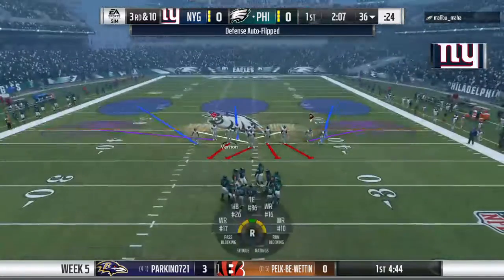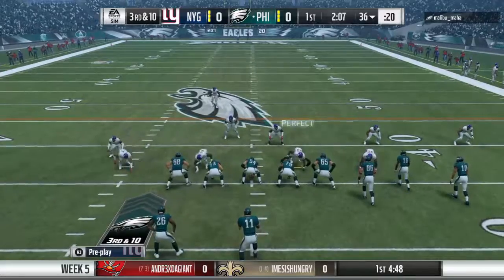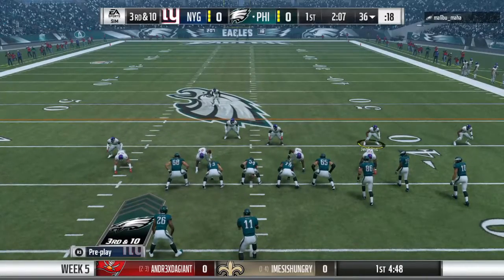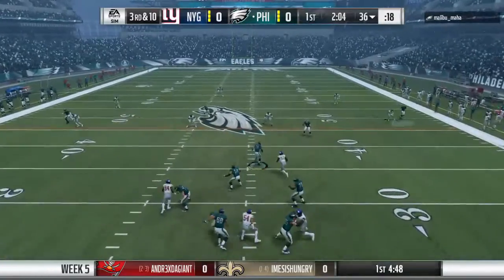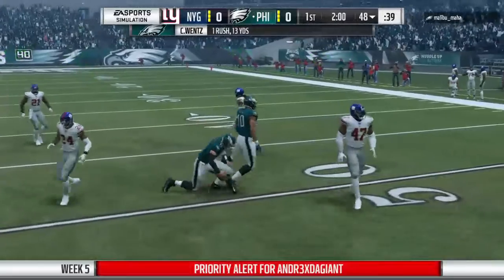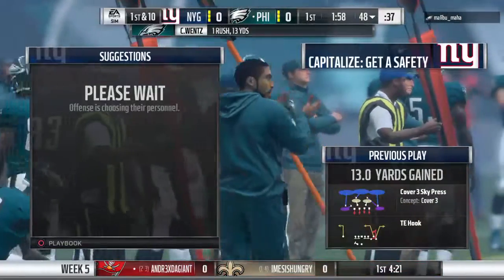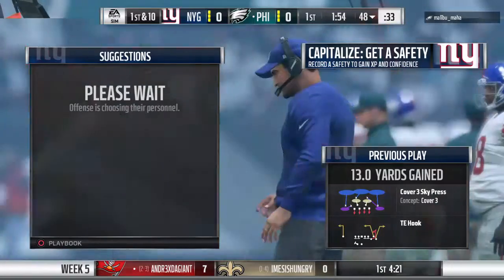Here comes the 8th play of the drive, and they need a full 10 yards on 3rd down. Again, it's Wentz. And some room to work. And he will avoid the contact as he slides to a stop. They give him 13 yards there on the play and a fresh set of downs.